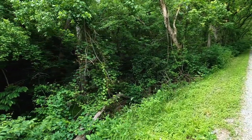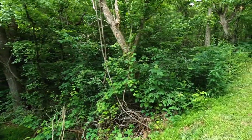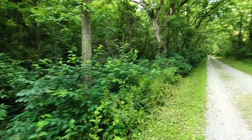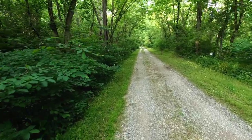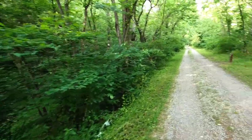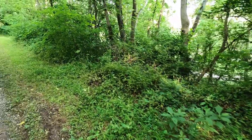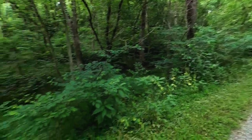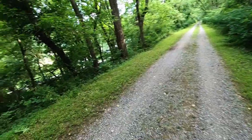So, it's not that deep, and it's not that wide, but nice to see another canal, and this is the towpath. A lot of the mules did the towing, so the mules would tow the boats, barges up. So we're just about at mile number 110 on the CNO. Probably couldn't imagine it with all these big trees along the side. It was probably pruned back and kept pretty clean.